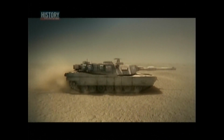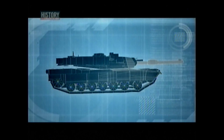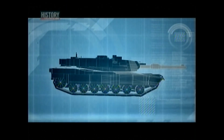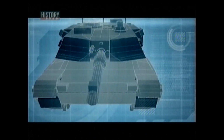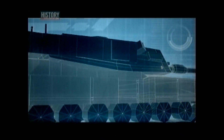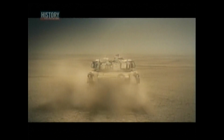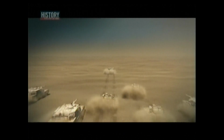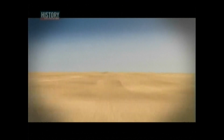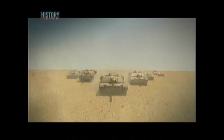The most powerful of these is the M1A1 Abrams main battle tank. The Abrams is armed with a 120mm high-velocity cannon and protected by composite armor that's as tough as 60 centimeters of pure steel. It's 1.5 times heavier than the T-72, but just as fast, making it the most powerful tank on the battlefield. By the end of the day, on February 25th, these two armored forces are only 14 kilometers apart.